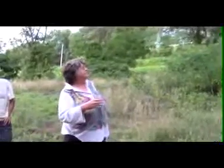I have a feeling we're about to get dumped on. Should we head back towards safety or? The old tower. What's left?